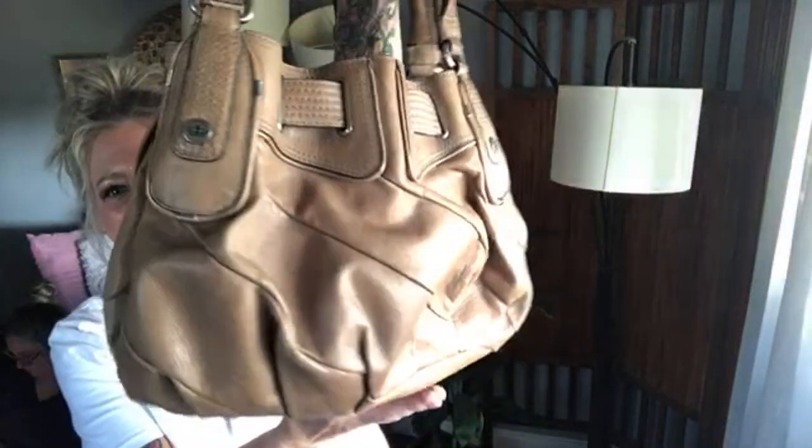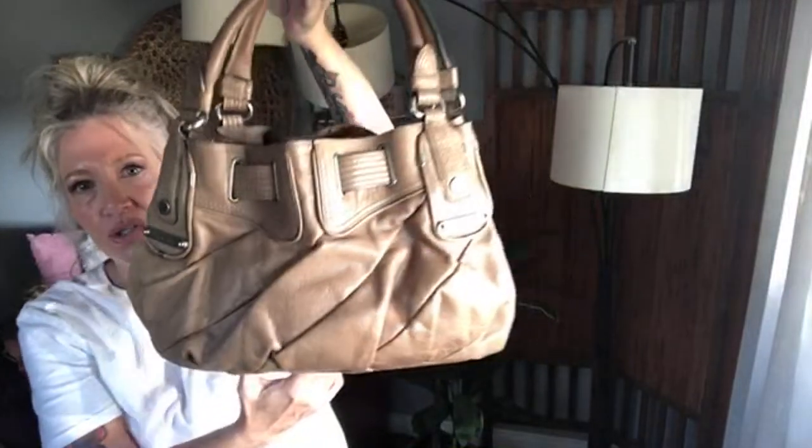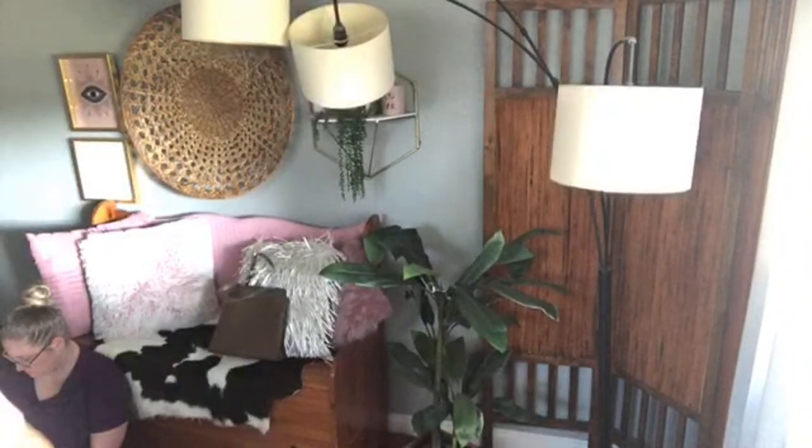Hi, Kim, where are we at? We are right here. We're on number four. This is number 4. Vintage Juicy Couture taupe leather tote. Questions, guys? Throw me some questions if you have any.